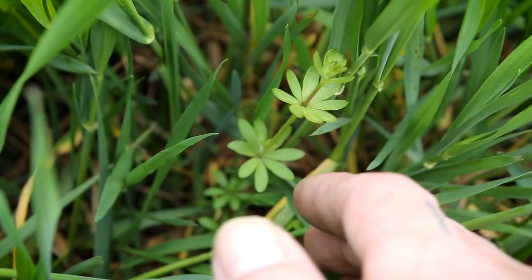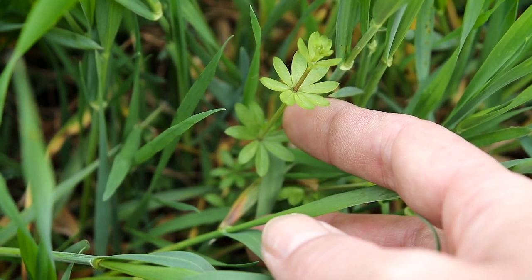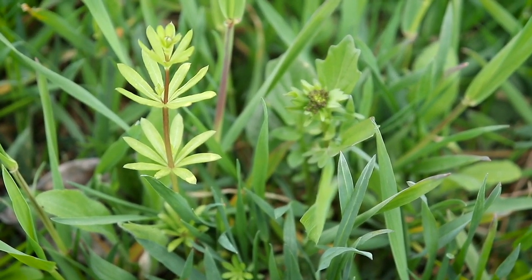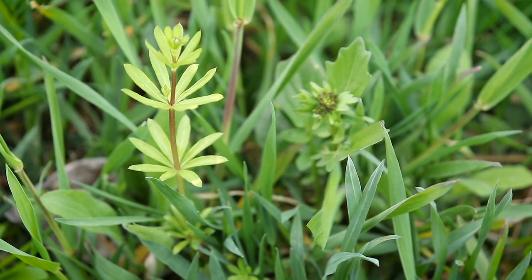This little plant is called cleavers or bedstraw. Pretty easy to identify, and when young, it's pretty tasty. Kind of like a mild lettuce with a hint of a straw-like aroma. Another great addition to my salads.